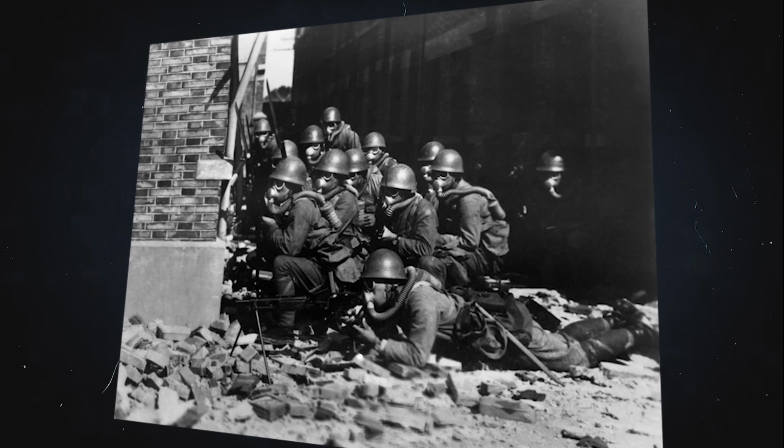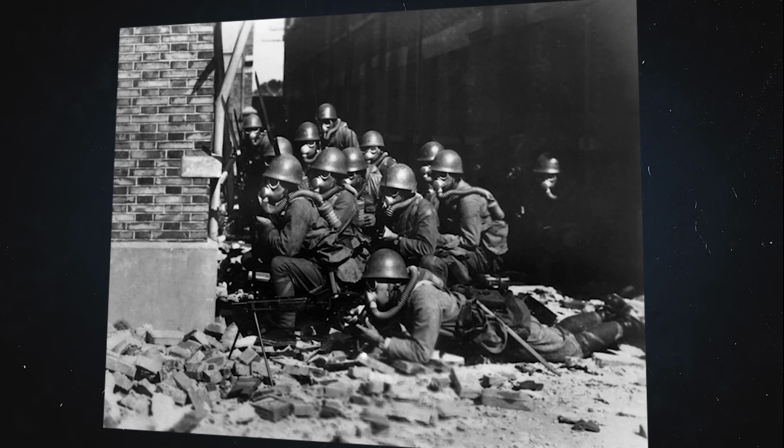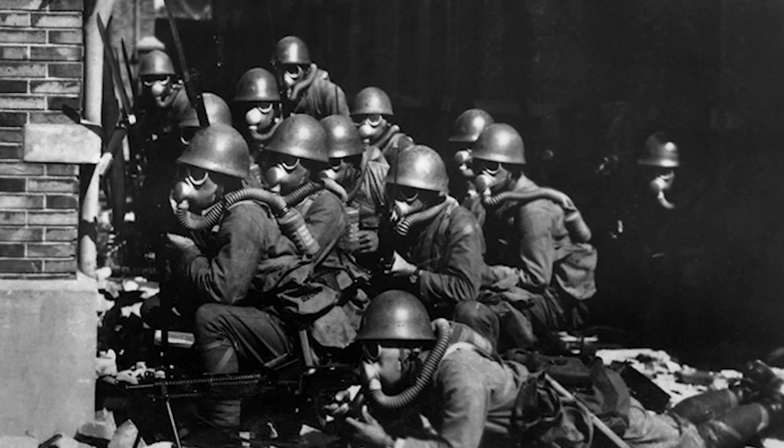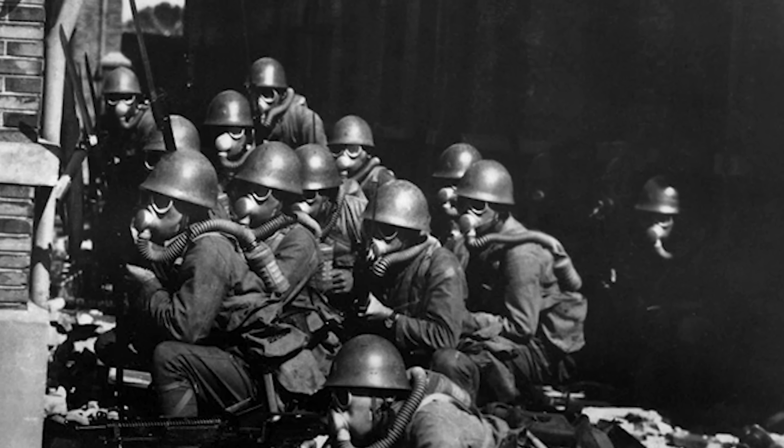Japanese Imperial Navy Special Naval Landing Forces, wearing protective masks, prepare to advance through the rubble of Shanghai, China in August 1937.